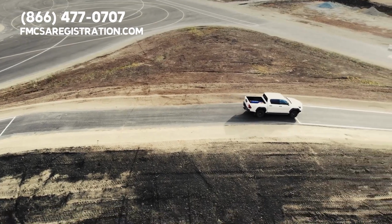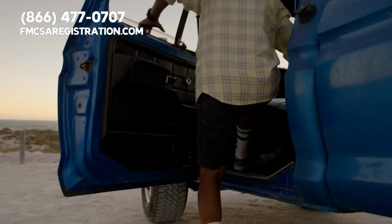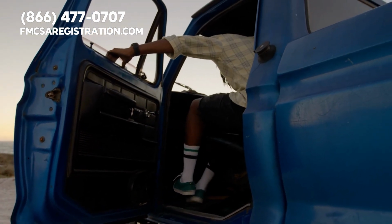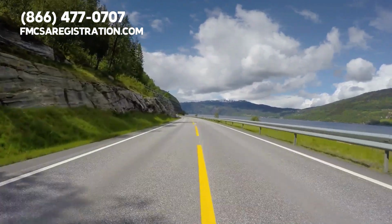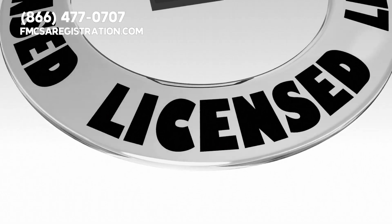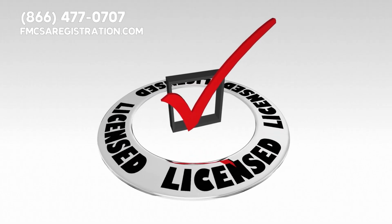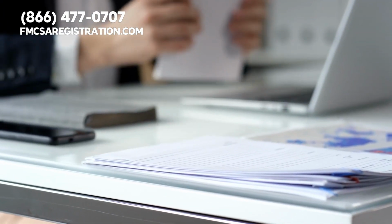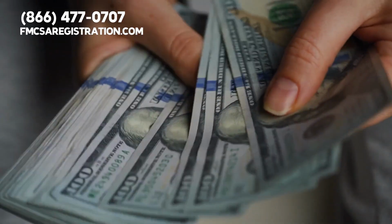In conclusion, starting a hotshot trucking business requires hard work and dedication, but it can be a rewarding and profitable venture. Remember to begin by going step by step. First, obtain a CDL license and DOT number. Then choose your truck and trailer. Next, secure the necessary permits and insurance. Then, set your rates, find customers, and manage your business effectively.